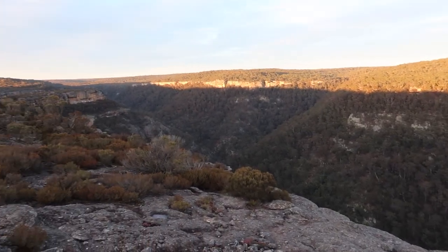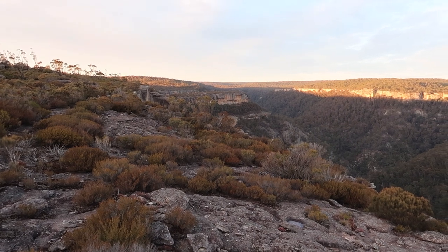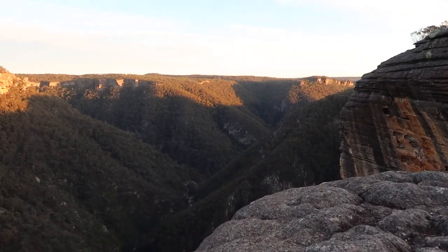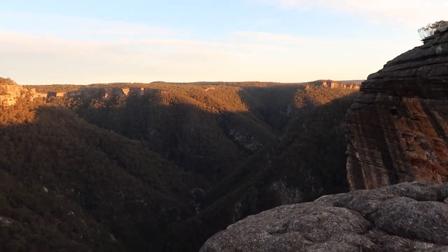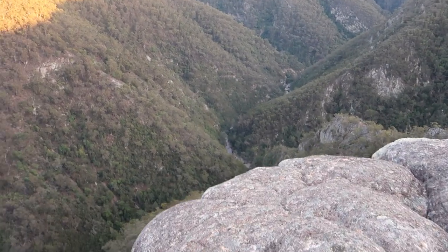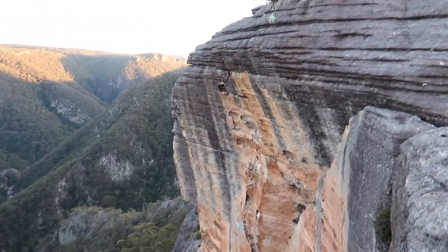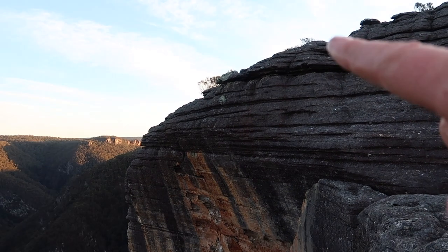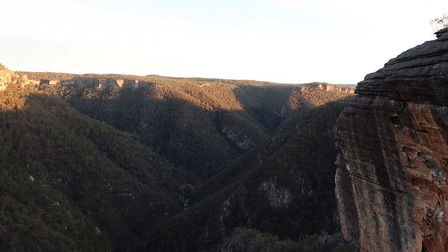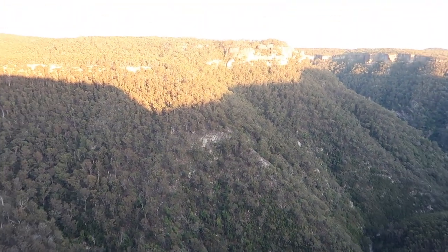So check this out. Look at this. So it's basically camping on top of here. Yeah, I think I'll go back there and have a coffee. But yeah, look at this. It just absolutely takes the breath away.